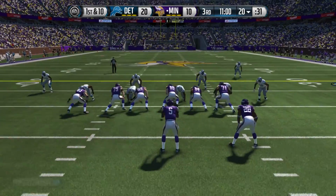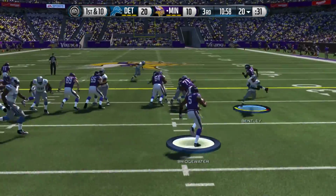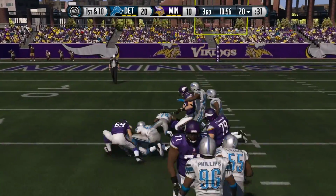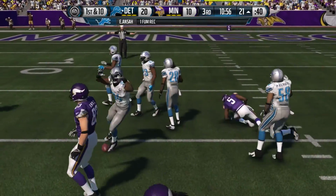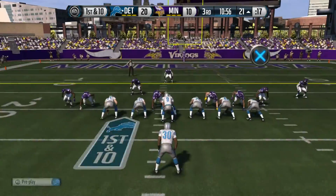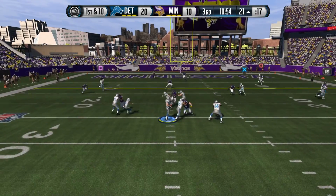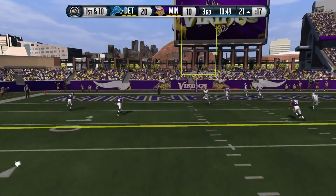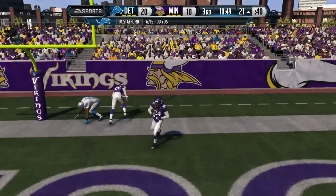And we move to the 3rd quarter, and the Vikings will open up with the ball here. Bridgewater with the read option again. He fumbles it again. He's hit and fumbles and picked up by Anza. It's the exact same play they opened up their offensive drive with, and it works for the Lions again to get the fumble and the recovery.